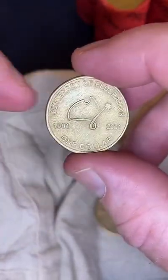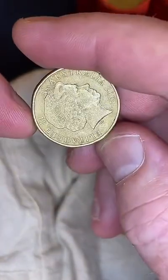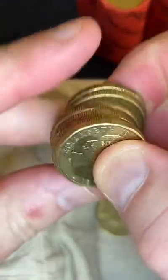These ones can be worth about $50 to $90 if it's rotated, but it's not. So the queen needs to be pointing in a different direction for it to be rotated, that one there.